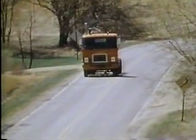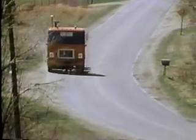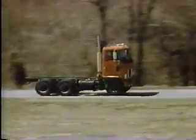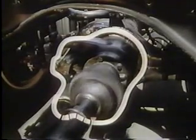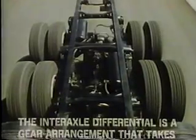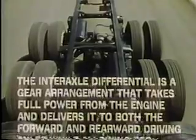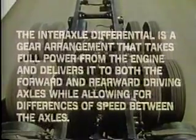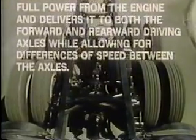But the tandem-equipped vehicle must also allow for speed differences between the front and rear axles of the tandem. To accomplish this job, there's the Interaxle differential, also known as the power divider or third differential. The Interaxle differential is a gear arrangement that takes full power from the engine and delivers it to both the forward and rearward driving axles, while allowing for differences of speed between the axles.